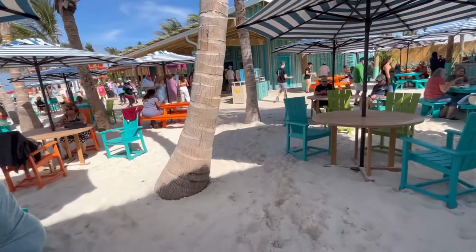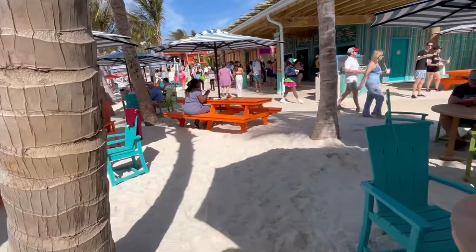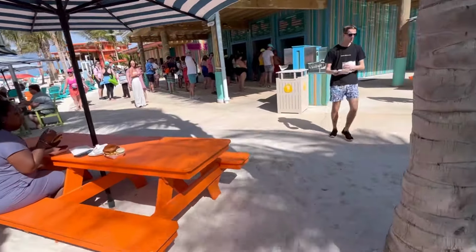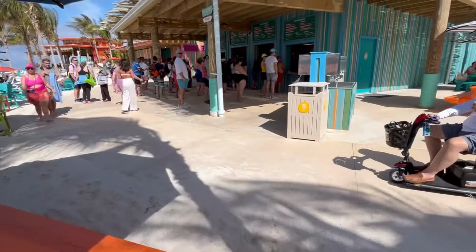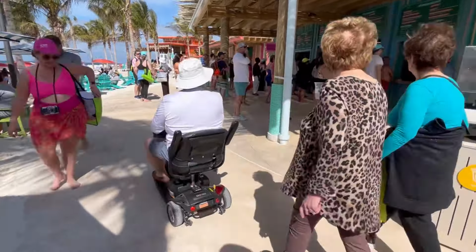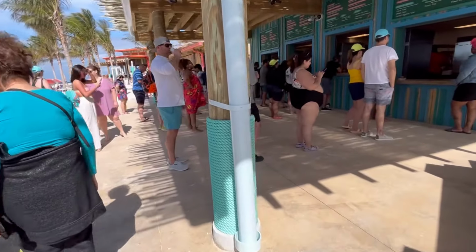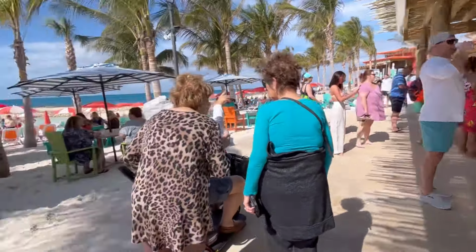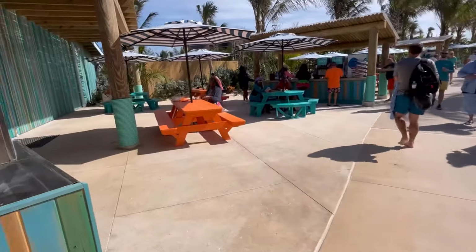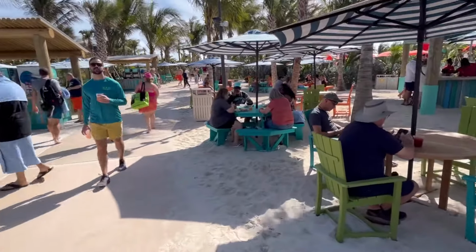And here is the snack shack, basically, your hideaway hut. There's three new menu options here available, not in the general area. This one, you have the ceviche. I've already mentioned that before. Crispy fish sandwich. I'm going to try those. So I think you've seen it all, Hideaway Beach. And I'll leave you with my final commentary.